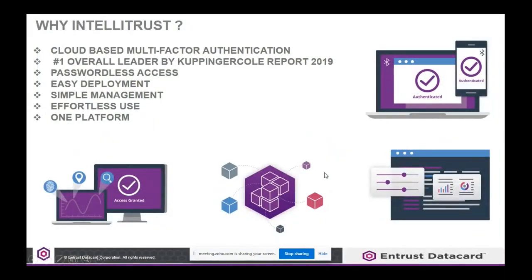Why Intellitrust? It's a completely cloud-based multi-factor authentication solution, so you don't have to invest money in keeping servers on-premise. It's completely managed by Entrust. We were named number one overall leader in the KuppingerCole report of 2019, an authentication report from a very prestigious organization. We provide features like passwordless access with the help of single sign-on capabilities. Of course, it's very easy to deploy.